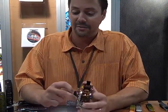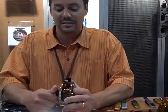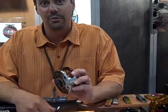We make these reels entirely in our California factory. We anodize them there. We buy them bar stock. We machine them all on CNC mills and lathes. It never leaves our factory. Over 15 guys touch this reel before it goes in a reel box.